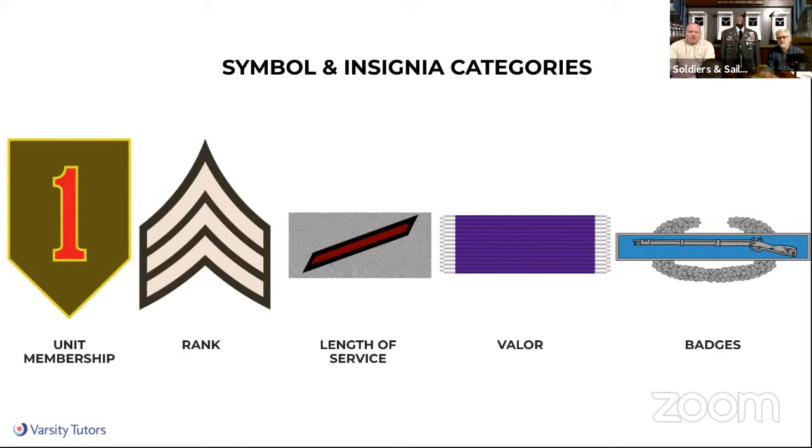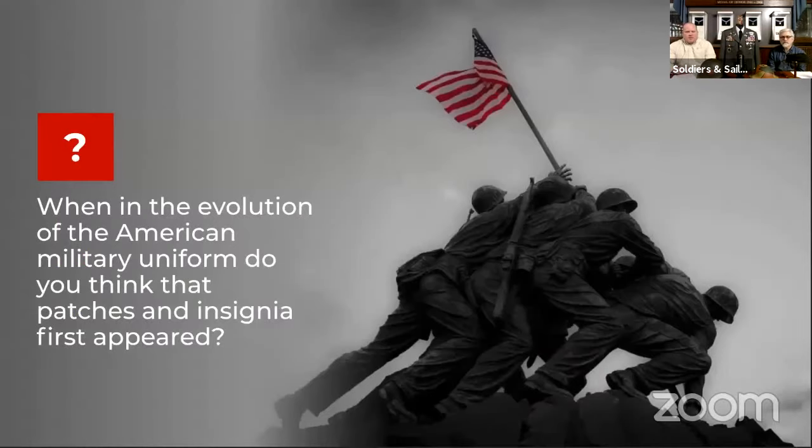But before we even do that, I think it is important just to start with a little bit of history and find out how this all got started. So I'm going to throw it out to you guys one more time. When in the evolution of the American military uniform do you think that patches and insignia first appeared?